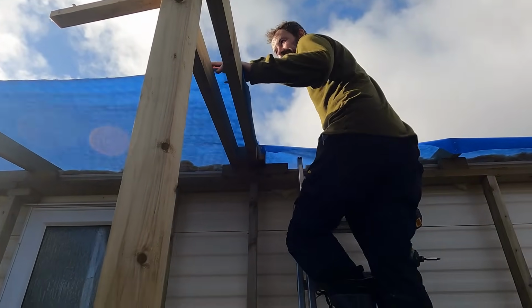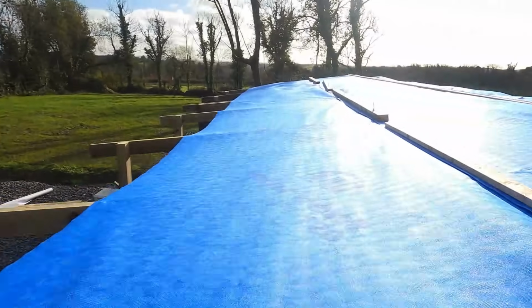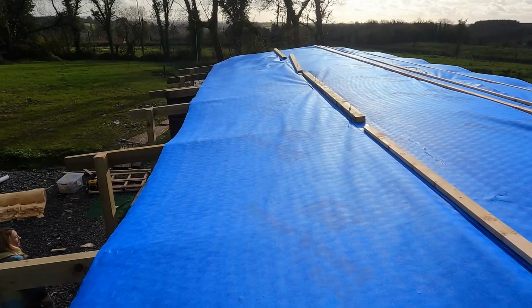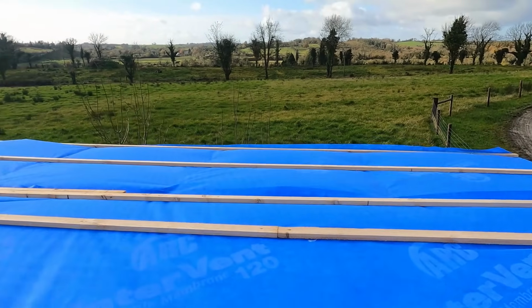It's not the prettiest breather membrane you've ever done, but here, it'll do the trick. It'll do. You see it flipping a bit, but yesterday it was bloody hell. So I'm waiting for the truck to come.